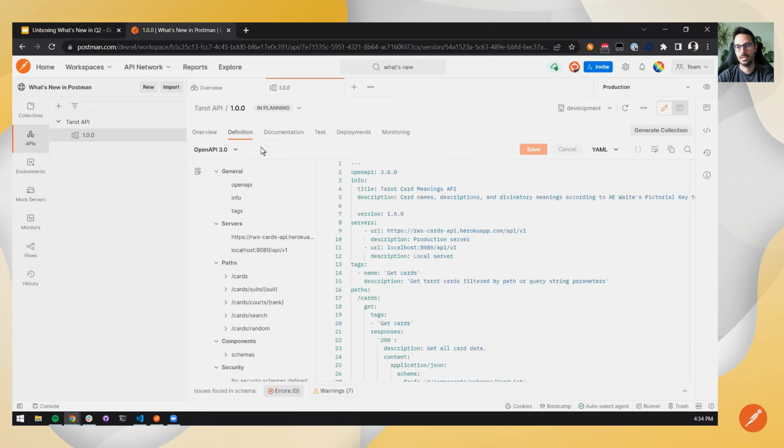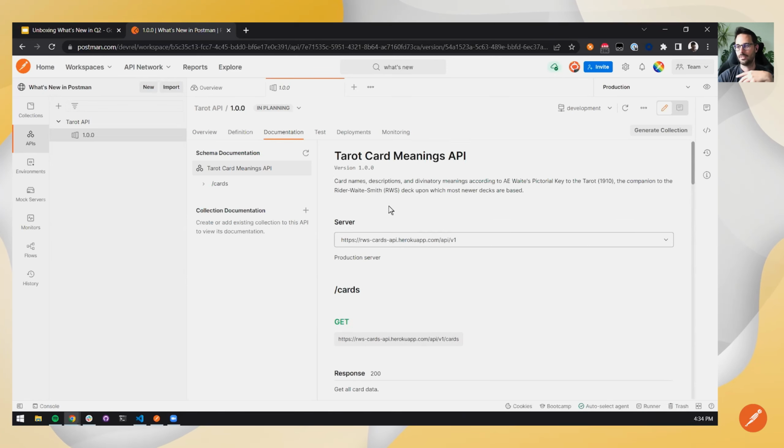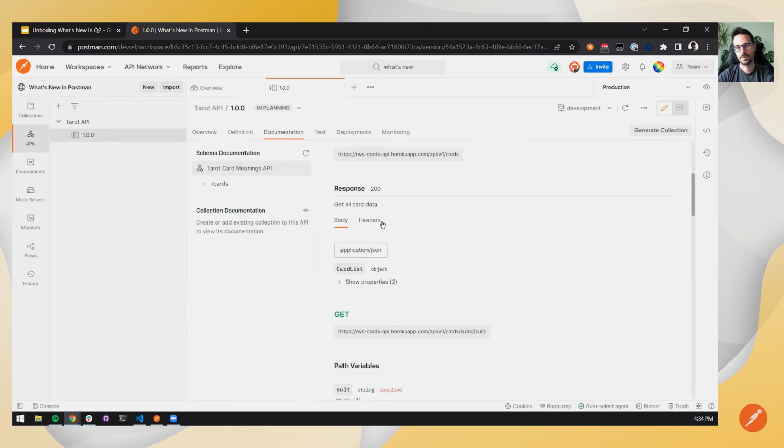We saw that we now have this documentation that's automatically generated, which is schema-backed documentation. And it's more so like a producer view. You don't get the code snippet, etc. You can see the endpoints, the headers, the parameters, etc.